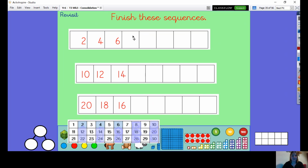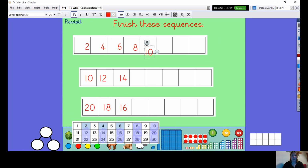So we've got 2, 4, 6, 8, 10. We've got 10, 12, brilliant. 14, we've got 16. And here, now, we're starting with 10 this time. Don't forget, I don't know if you noticed, I'd put a little number grid down here to help you in case you weren't sure. So we're going 10, 12, 14, 16. We've got 16, 18, 20. I can hear you shouting at me. 22, 24. Oh, it's gone funny, never mind.